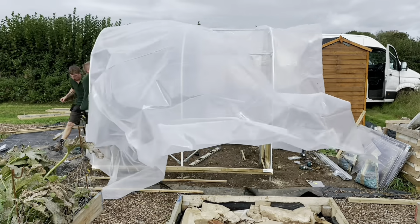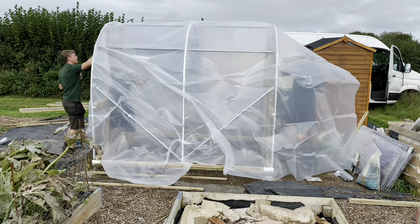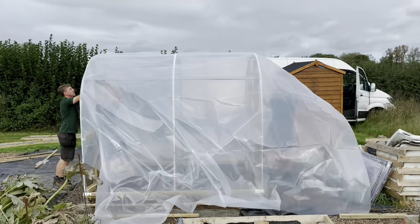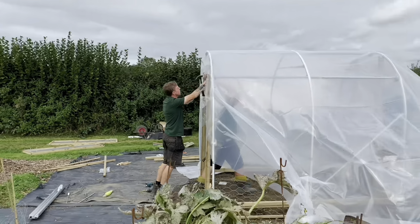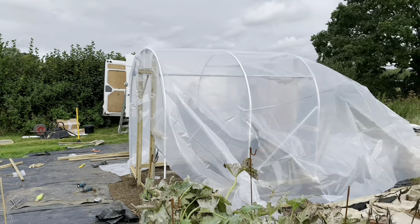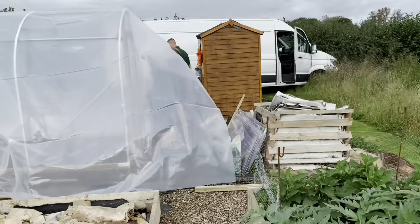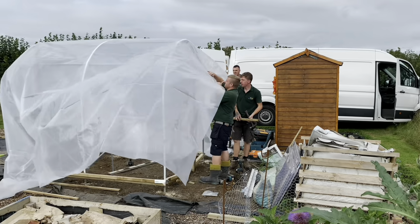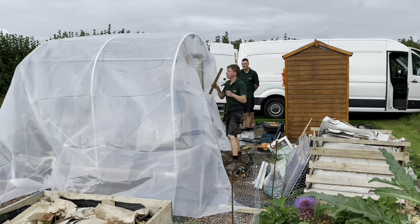The wind comes up just as they're covering the frame. Fantastic, just at the wrong moment. This is the type of wind we get quite often.